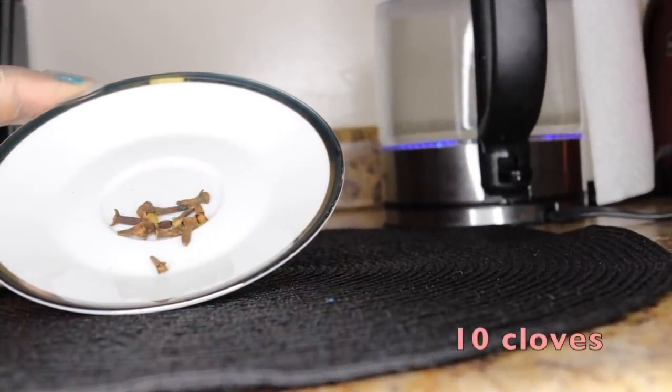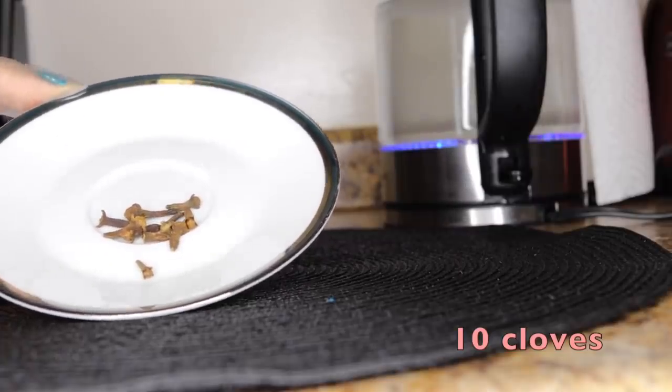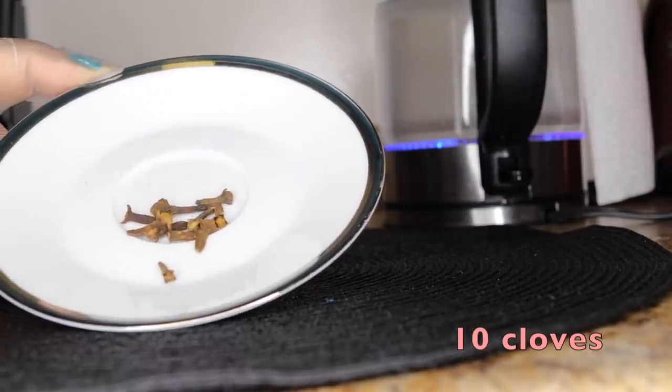So without wasting much of your time, I'll take you now and show you how to come up with yours yourself at home. So let's get into it. In order to come up with this herbal tea to burn that stubborn lower abdominal belly fat, the first ingredient you will need is cloves.